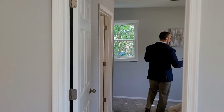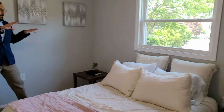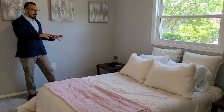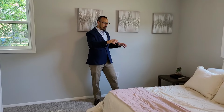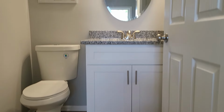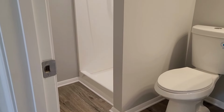This room, we were able to turn into a space that's big enough. This is a queen size bed with nightstands, so you have plenty of room here. You could actually even go to a king, I think, and still have enough room in this space. And then we were able to put in this brand new ensuite bathroom. So really nice. You're able to have a brand new shower and with the brand new vanity and everything there.